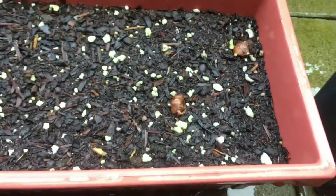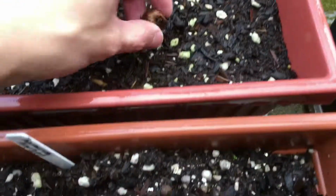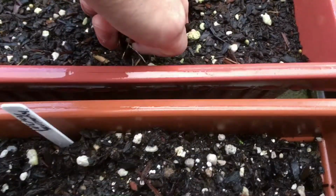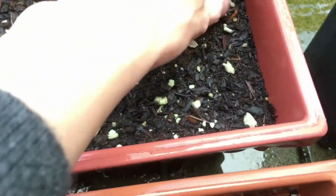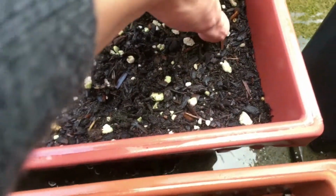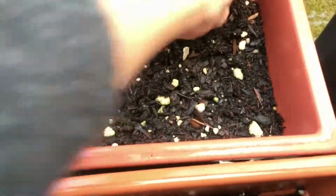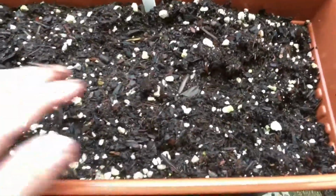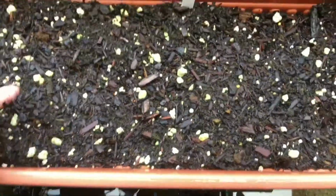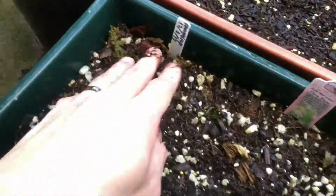Hyacinth and crocus, you can see right here there's two exposed ones. So I'm gonna bury them. Can't really dig too deep because I don't know what's below them. So I'm just gonna do it just a little bit. Just put them in the soil. Nothing here.